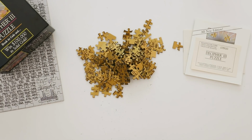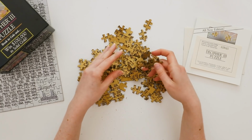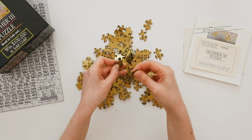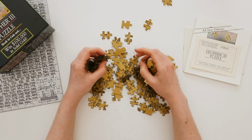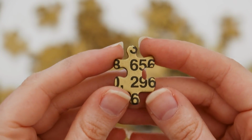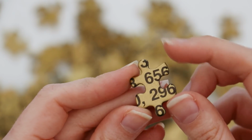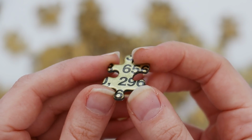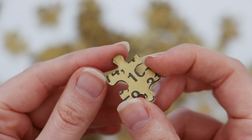All right, so this one actually looks more similar to the first Decipher puzzle. Oh, a lot of these are already put together, so I'll just take those apart as I see them. Once again, we've got a lot of puzzle dust accumulating here. So if we take a look at one of the pieces, you can see that we're back to the gold background of the puzzle. Once again, it is a metallic printing, so it has a bit of a sheen to it, and it is double-sided.